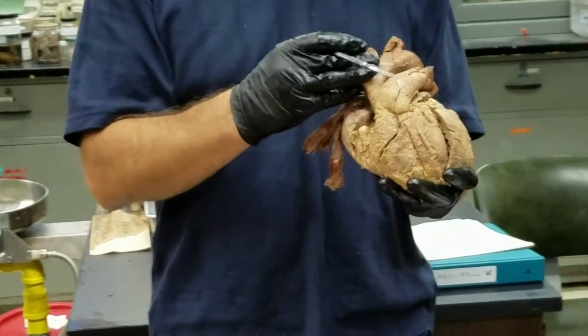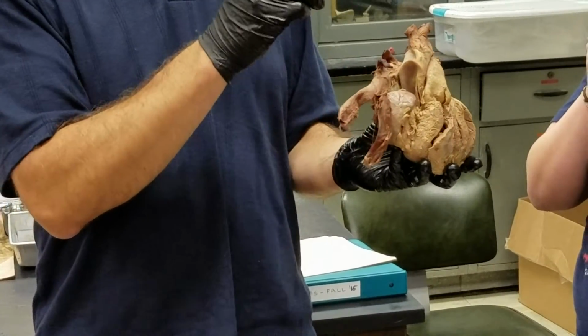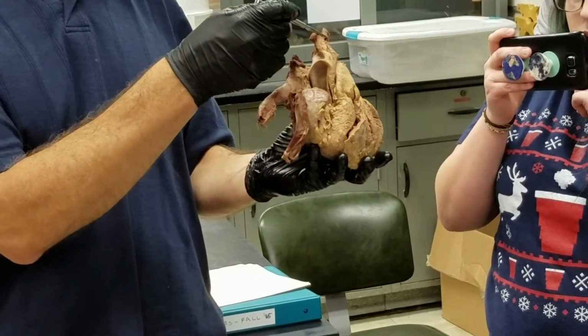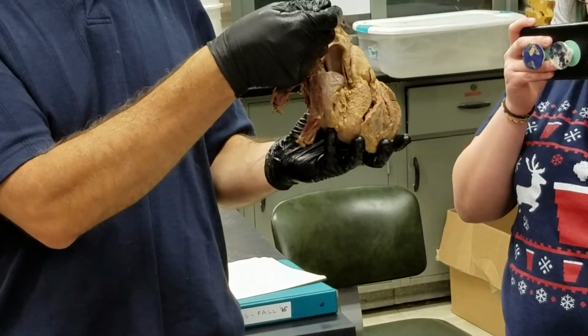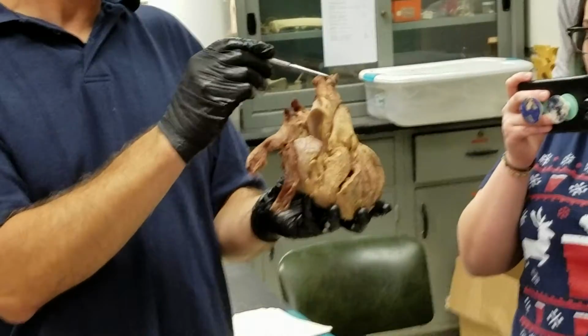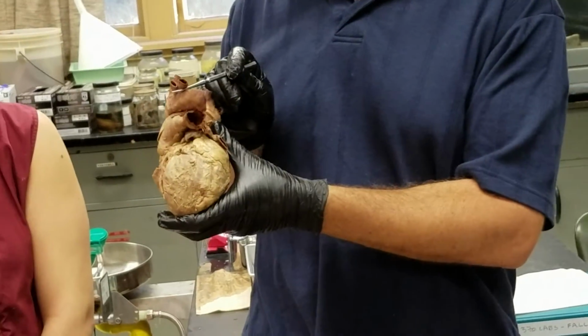And then this is a human, so here's the arch of the aorta. And coming off the arch of the aorta, there's actually 3 vessels. This is called the brachiocephalic, and then this is the left common carotid and the left subclavian arteries. In our animals, these two are together, and so there's just a brachiocephalic and a left subclavian artery coming off the arch of the aorta.